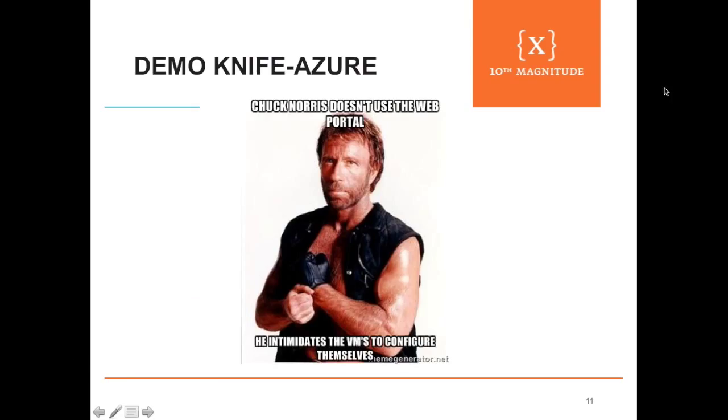What does Chuck Norris do, right? Chuck Norris intimidates the VMs. Let's do the same thing.